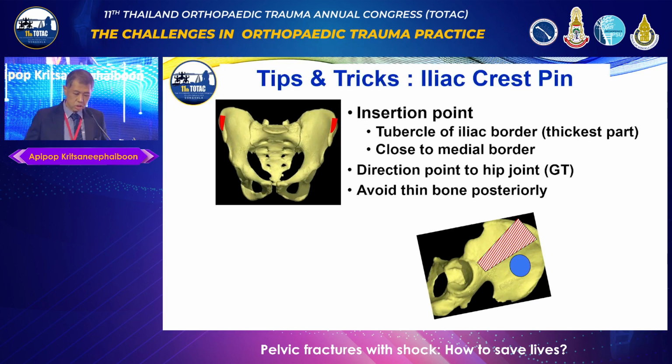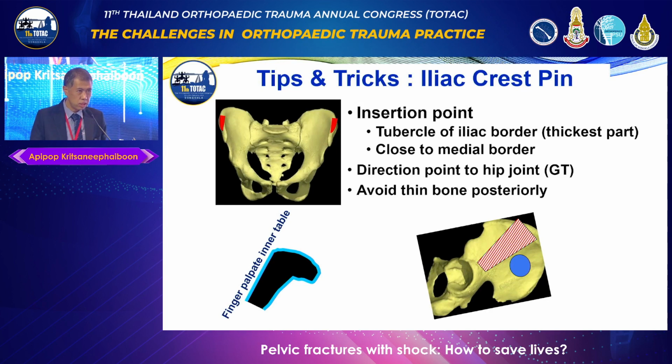This should be directed toward the hip joint, but not go into the hip joint, because this is the thick part of the iliac wing. Also, you have to be careful about the very thin bone, especially the internal border of the pelvic iliac wing. When you look at the shape of the iliac wing, it has a lateral overhang, right? If you would like to insert the pin, keep your pin a bit medial from the center, so your pin will go into the bone and not penetrate the outer cortex.